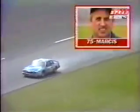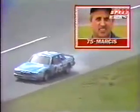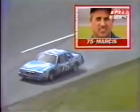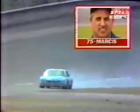Blows an engine in the first turn. Well, at this stage of the race, with so many cars together, they all got away with that pretty cleanly. He just put a lot of oil down there, so they'll be out there with the trucks. That happened in the 3rd lap. They were working the 4th lap, excuse me, in the 4th lap.